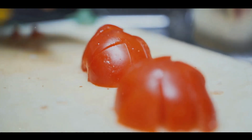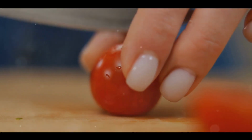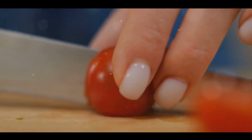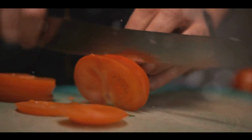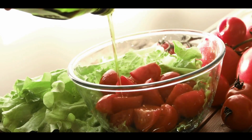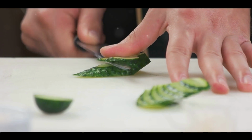Our first step is to gently coax these mischievous morsels into halving themselves. Now remember, it's a delicate operation. One false move and you've got a tomato on the lamb. So wield your knife with precision and let's show these tomatoes who's boss. Next, we're going to take these halved heroes and give them a good toss in the salad bowl. Watch as they tumble and turn, adding a burst of color and a pop of flavor to our soon-to-be magnificent salad. All right, tomatoes are done.